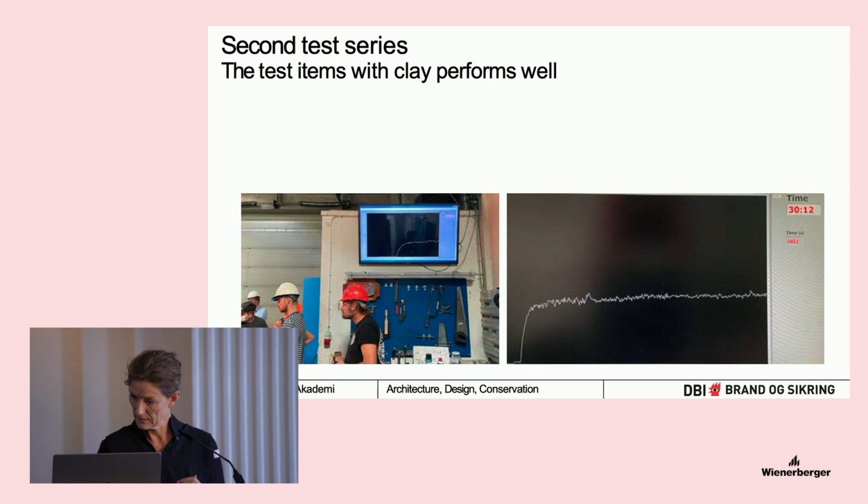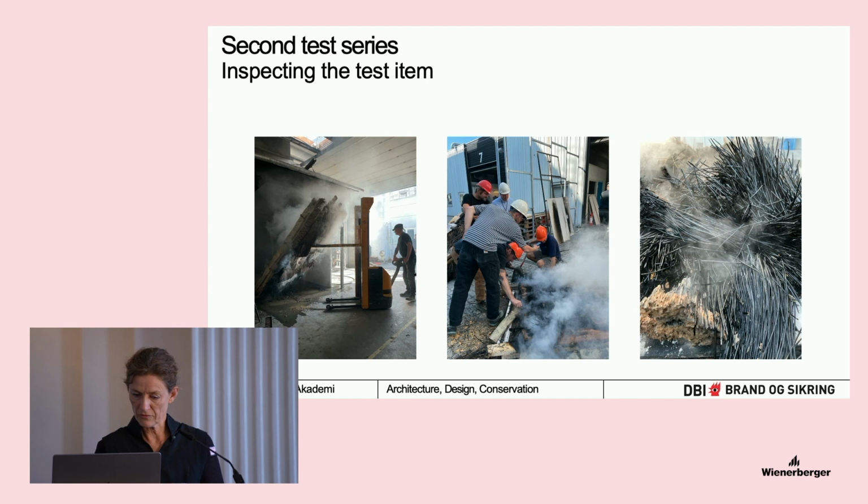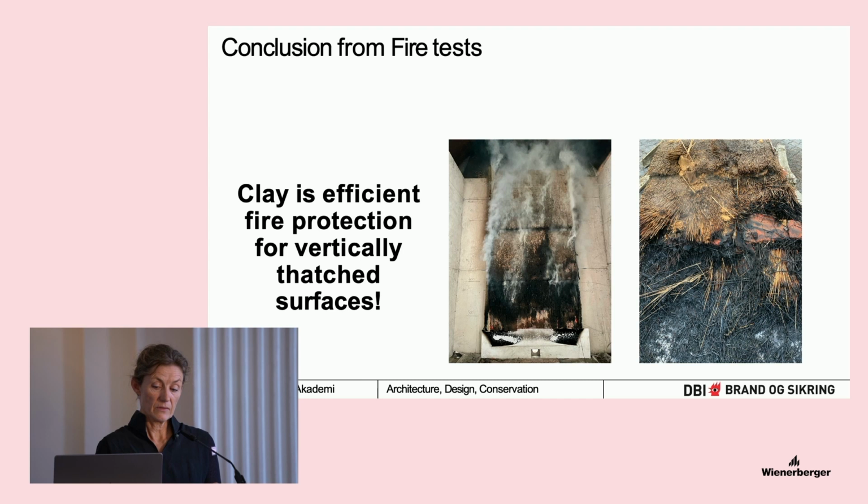So here it's taken out. We also looked at all the charcoal that is left there, because that's another thing. If we have biogenic materials in the facades, the firemen are often worried that it falls down when people are trying to be rescued or escape. So this whole thing about what is actually left is very important. And the final conclusion was that clay is a very efficient protection for vertically thatched surfaces. Actually, the engineers believe that it has a similar fire class to class 2 in Denmark, which is great.